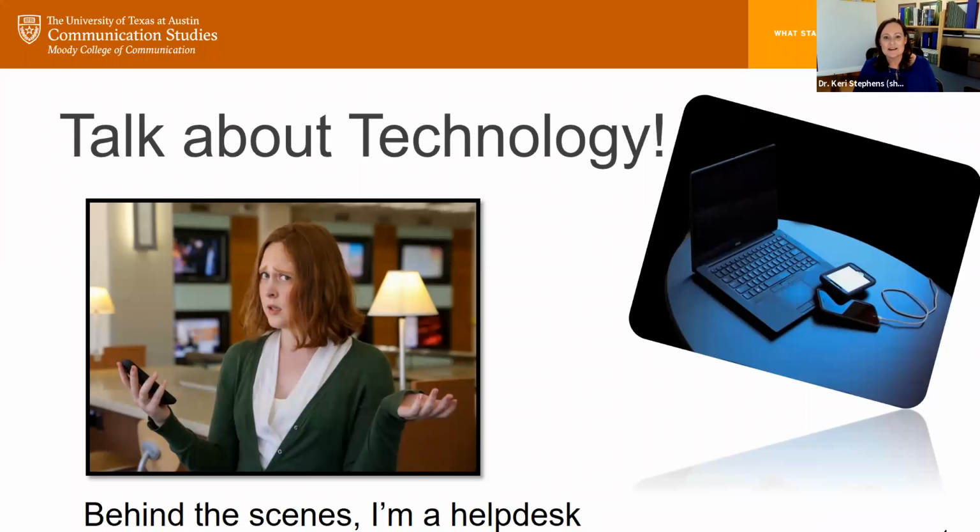It's very different whenever people screen share on an iPad versus a laptop versus an iPhone. And so we found ourselves being help desks quite often.